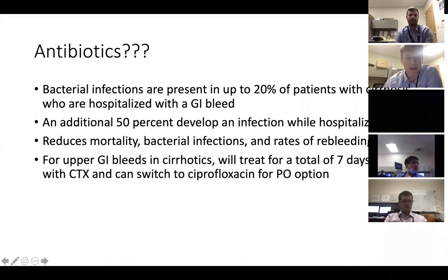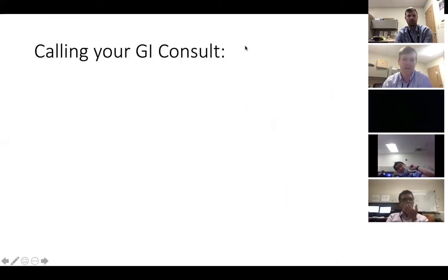And the other thing to think about: start them on ceftriaxone. If you need to put them on a PO option because they're getting discharged, you continue the 7 days of treatment. You can switch them over to ciprofloxacin to finish out the 7 day course. So yeah, obviously, I don't think it was understood, you're going to call GI.